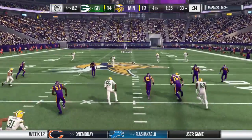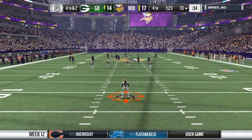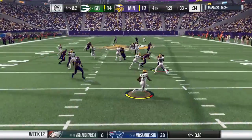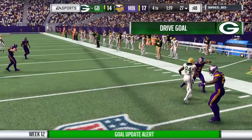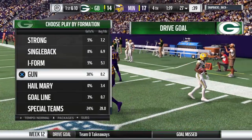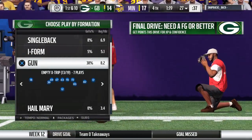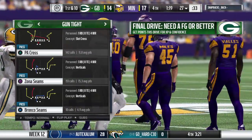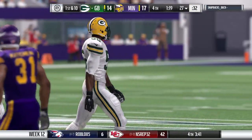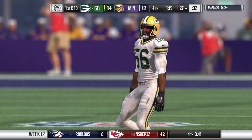He gets this one away, and boy, it's another boomer. This will be taken at the 10. A good return there, 17 yards. And it'll be Packer football here, 1st down and 10. And Green Bay getting ready to go as they take the field. They're only in need of a field goal, a decent amount of time on the clock.